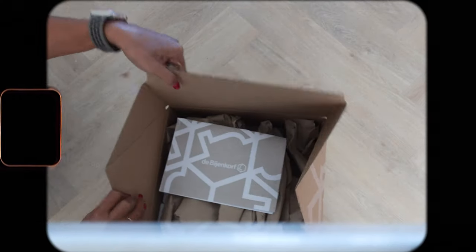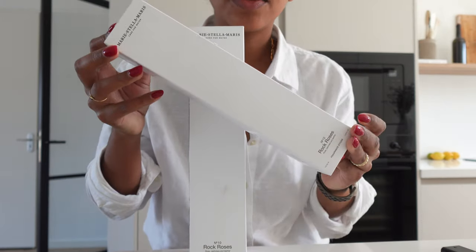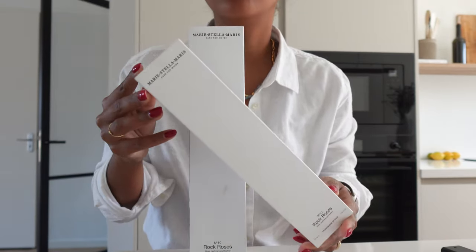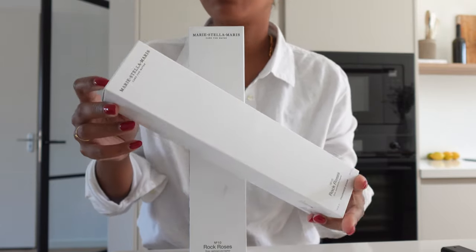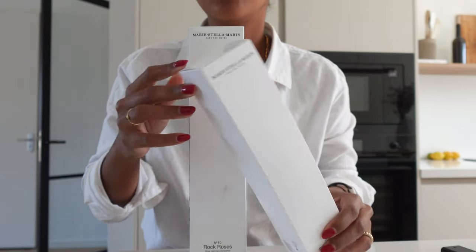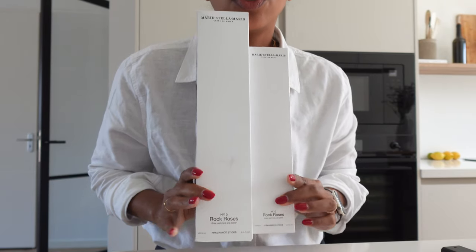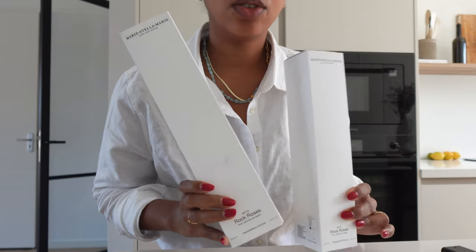I have two boxes of home things that I ordered that I wanted to unbox with you. If you remember, in one of my previous vlogs, I ordered this reed diffuser from Maris Stella Maris, and I fell in love with it so much. If you saw that vlog, you saw my reaction. This smells super, super nice. So I think this will be the scent of the house for now. I ordered two more sizes, one for the other restroom and one for the kitchen or our bathroom, something like that.